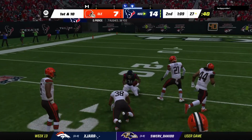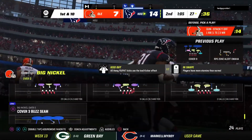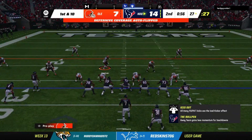And he works it past the 30, almost to the 25. Another nice gain, 16 yards there, and a first down again. Seemed like a couple sets of eyes were on the quarterback, so he decided, hey, I'm going to hand this off. Got a good gain out of it.